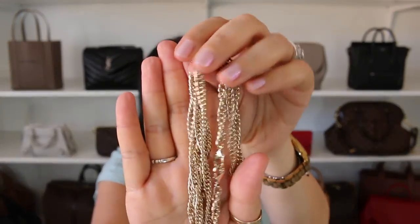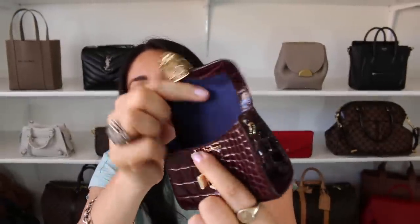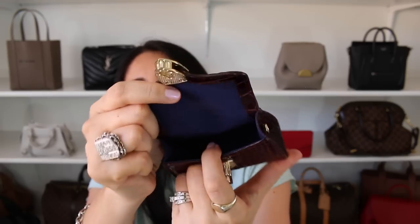And again, this chain does not feel flimsy whatsoever. It has really good weight to it, but not to the point where you feel like it's going to be digging into your skin either. So I do appreciate that. But come on, how cute is that? Look at that. And the burgundy has another little care card there. The burgundy has the royal blue lining as well, but this is just unbelievably cute. I think that this is adorable.